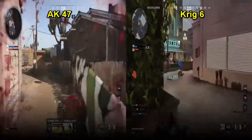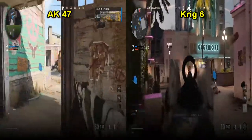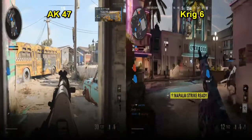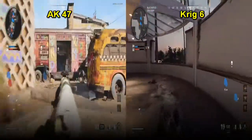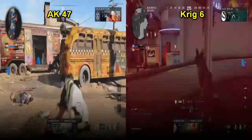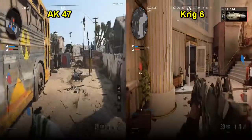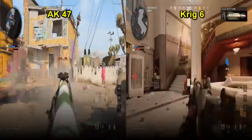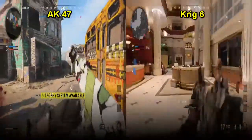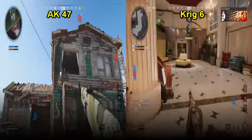Now let's talk about the major differences when it comes to the attachments of these two guns. In the muzzle category, we do have one difference. The AK gets a GRU suppressor, which only minuses 25% effective range, whereas the equivalent on the Krig, the Agency suppressor, actually subtracts 33% effective range. So that's one difference. If you use the equivalent on both of these guns, you're getting a bigger range decrease on the Krig.